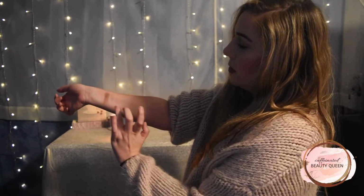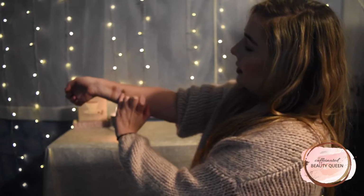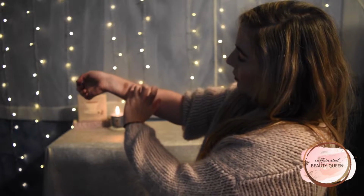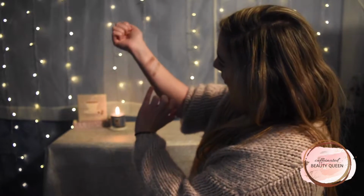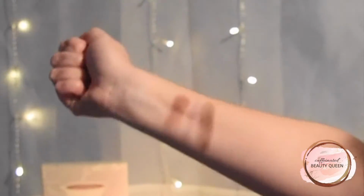The next is a duochrome shimmer. Oh my god, that's a horrible swatch. It's a duochrome purple blue shimmer called Mandala. Next is Libra. This is also a duochrome shimmer, kind of a bronzy, purpley, blackish type of shade. It's very unique.